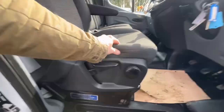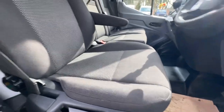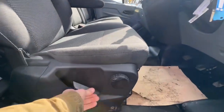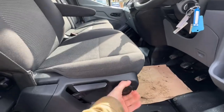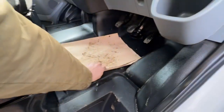That driver's seat, bolsters are very nice and firm. Material, as you can see, is really very nice and clean. There's no damage, everything looks spot on. It's a height adjustable seat. Operation of that works fine, and you can bring your seat base up and down as well, and again that's nice and easy to use as well.